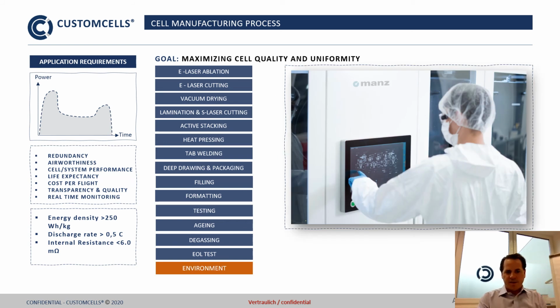Of course, we can also influence the environment. It's important that we avoid any mistake in the production. We have a dry room with a minus 60 degrees dew point, and the whole facility is running in an ISO 6 clean room environment.